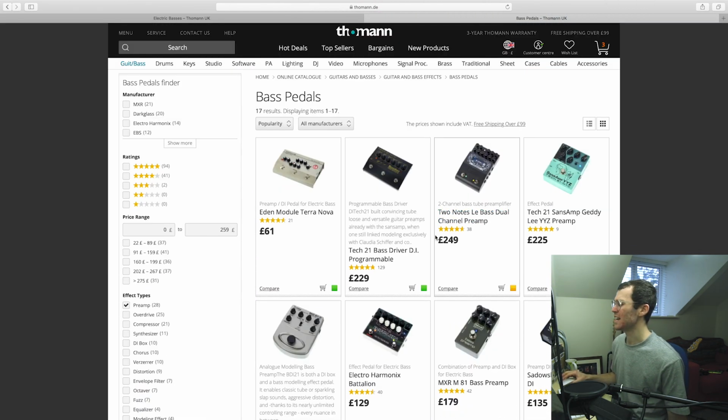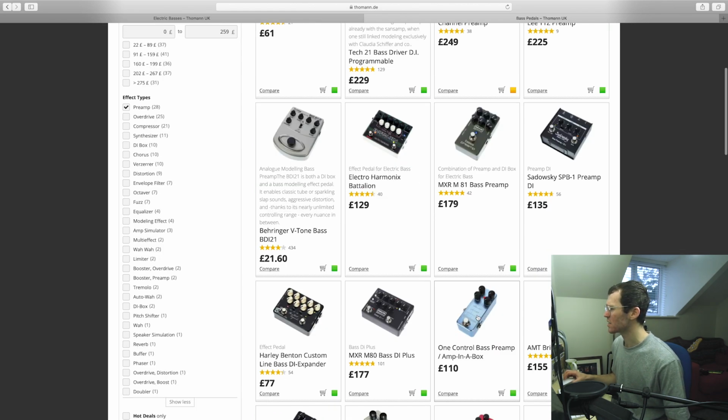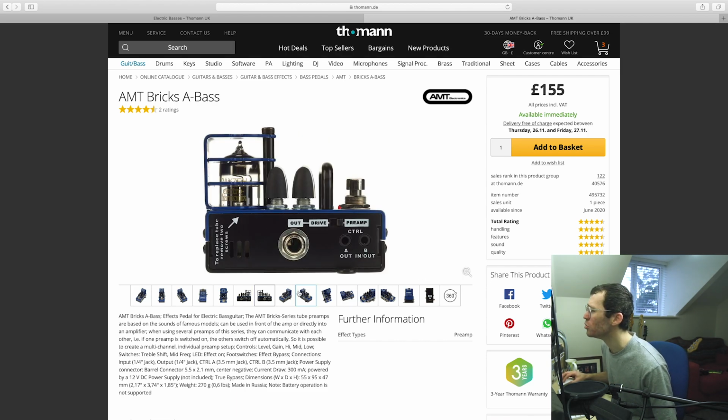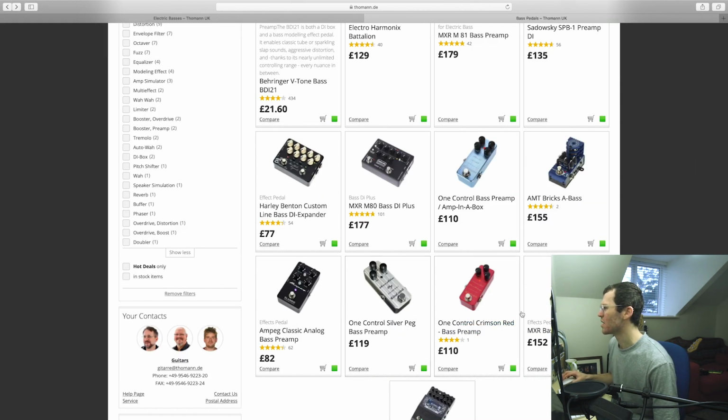We've got a Sans Amp here we could go for. We could also just go for the Behringer, the Geddy Lee one, that could be good. That is the ugliest looking, no, I take it back. Ghastly. Is it a tube? Oh, it's a tube. Oh, I don't know how I feel about that. Anyway, these just kind of give me the heebie-jeebies. That one just looks so strange.